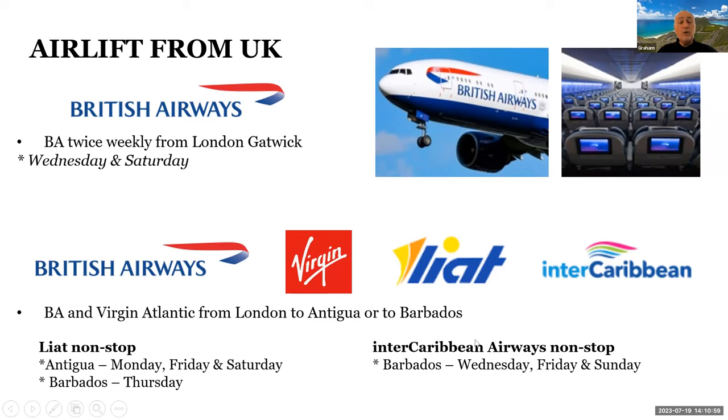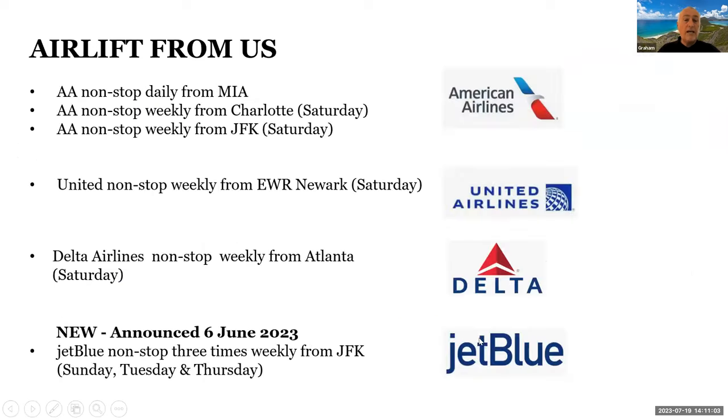Now, I know there are quite a few US agents tuning in today, so we'll let you know about the airlift from the US. American Airlines fly daily nonstop from Miami, weekly from Charlotte on a Saturday, and weekly from JFK in New York. There are nonstop weekly flights from Newark, which is just outside New York, as you know, and Delta Airlines nonstop weekly from Atlanta, their main hub in the US. And just been announced is JetBlue from the 6th of June, nonstop three times weekly from JFK. So that's a fantastic airlift. We have the contact details of the US team later on in the presentation for our US agents tuning in today and looking at the recording.